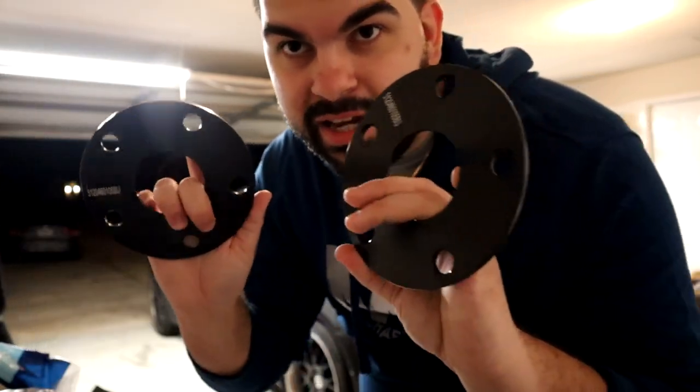No more running these TSWs, hopefully. But yeah, we're gonna test fit them today. I couldn't run them in the front without a teeny tiny spacer. So I got two 5-mil spacers sitting there, and we're gonna put them on the front and see how this fitment is and maybe drive around on it a little bit. So I'm so excited, guys. You have no idea. Suspension's definitely coming next. Shout out to Chris for sending me the link to these as soon as I got the wheels.